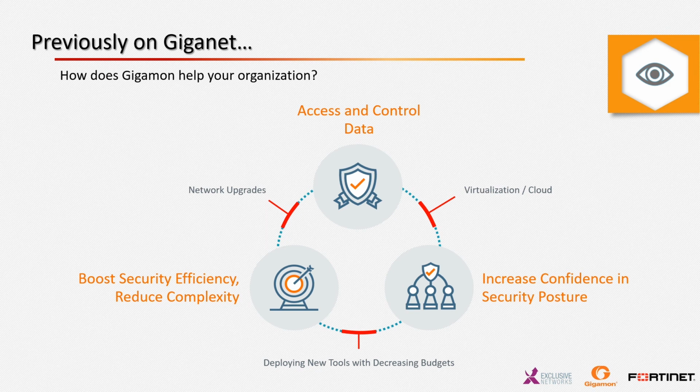If you're able to speak intelligently about these three topics in the circles with the orange text and back whatever you're saying up with features and benefits of the Gigamon solution and how it complements the overall security stack, I think it's going to help you. It's going to go a long way in helping you to convince your customers to buy into Gigamon. And it starts with access and control over data.